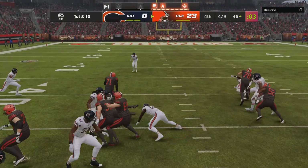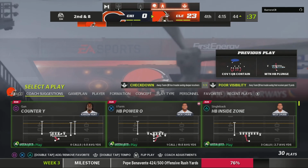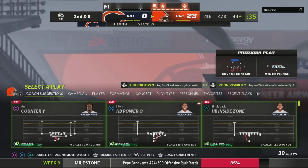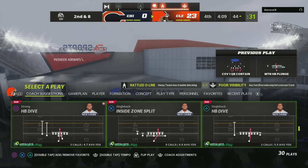On the ground, it's Chubb. They'll get only a couple down to the 44. Brandon, I've got to think this offensive line has got some smiles on its faces. And I know it sounds crazy, but they practiced for this back in training camp.